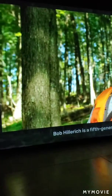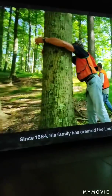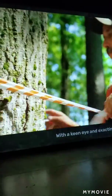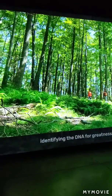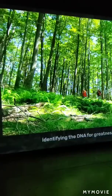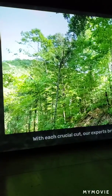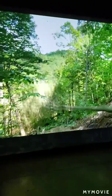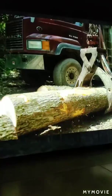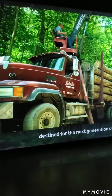Bob Hillerich is a 5th generation bat maker. Since 1884, his family has created the Louisville Slugger baseball bat. With a keen eye and exacting standards, Bob and Jeff Post assess the potential beneath the bark, identifying the DNA for greatness that might lie within. With each crucial cut, our experts bring the tree one step closer to becoming the legendary Louisville Slugger bat. These early stages are key to producing bats destined for the next generation of major league heroes.